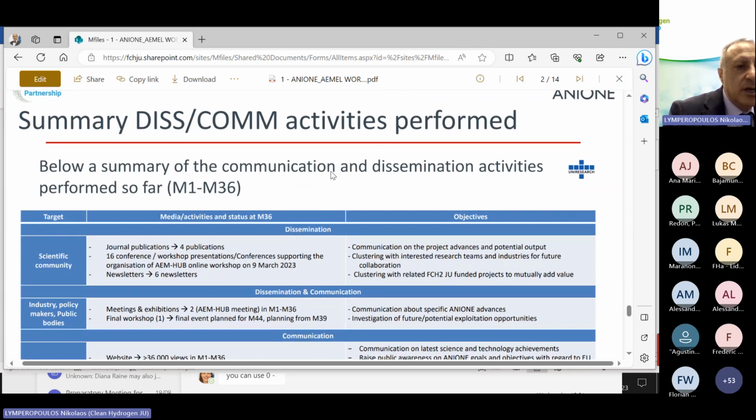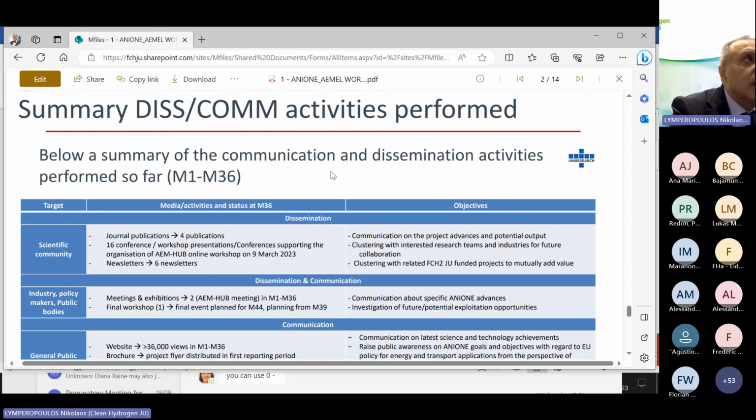And just a few words about the dissemination and communication activities that we have performed. We have published 4 papers in open access journals. Of course, there are a lot of papers we aim to publish in the next months. We have accumulated so many results, especially with these new membranes, the reinforced membranes, but also about stack testing, etc. So we expect some additional papers in the next months, and especially we have participated in a large number of conferences.